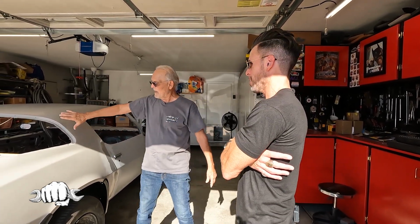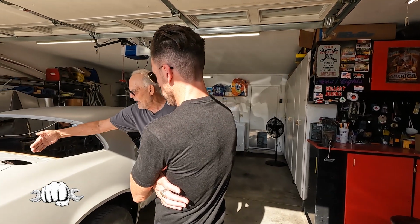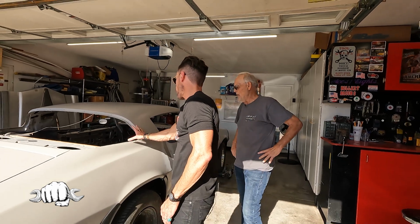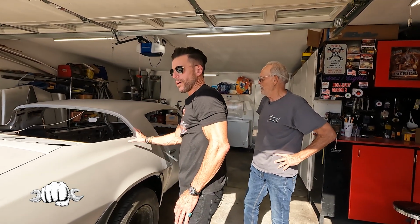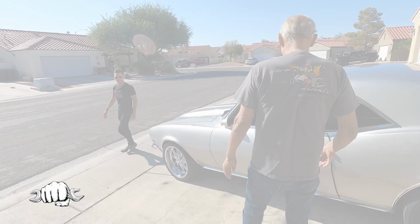I didn't like the way this one wrapped around. I liked the first year when they came out and they had the small rear window. This is better though. No blind spots. Can we go for a ride along in the 68? Sure. Let's see if she'll start up.